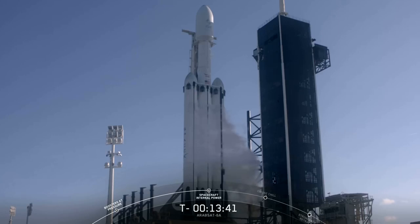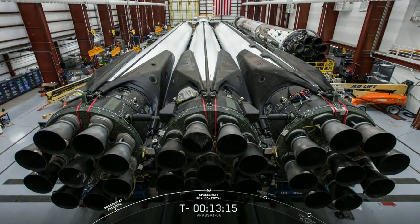Now let's take a closer look at the rocket. Falcon Heavy is essentially 3 Falcon 9 rockets strapped together, which means it can carry much larger payloads not only to Earth orbit, but to the Moon and Mars as well. Like the Falcon 9, Falcon Heavy is a 2-stage launch vehicle. The big difference, of course, is that the Falcon Heavy first stage is comprised of 3 cores, and Falcon 9 only has 1. Each one of these cores has 9 Merlin 1D engines, making for a total of 27 engines overall, as you can see on your screen.